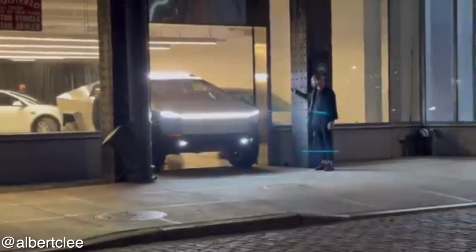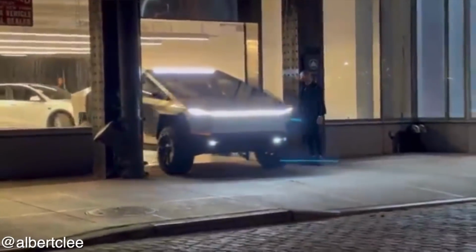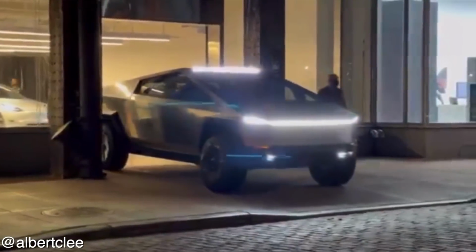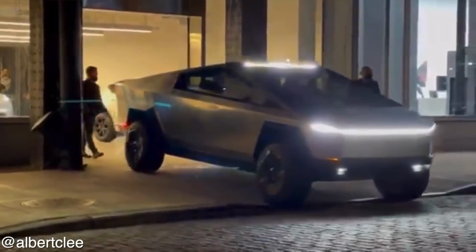Whether you want to drive this thing around the city and take in that city vibe as you're driving to SNL, or you're going to be driving it around the construction site, it just fits into so many different demographics so beautifully. Albert C. Lee over on Twitter got a few amazing pictures of the Cybertruck as well, and even caught some footage of it leaving the showroom as Elon himself was driving it through New York City.